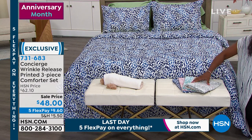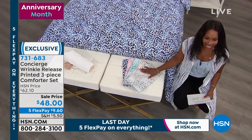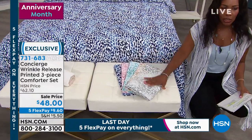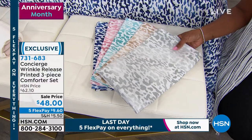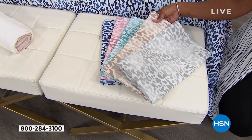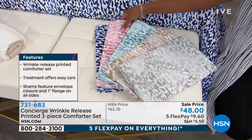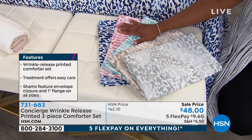Right down here, we've got it for you in silver. And a lot of times we don't see comforters printed in this way. We'll see them with florals or with tapestries, those kinds of things. So I like that this is a cool new look. This is the silver. We also have the beige. Take a look at this aqua. This one is rose. And then of course on the bed, we have that indigo blue.